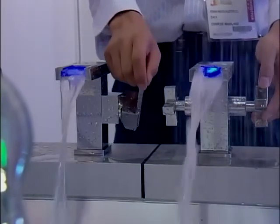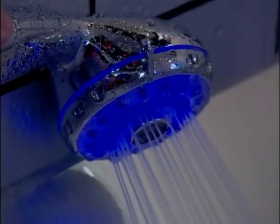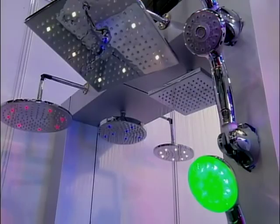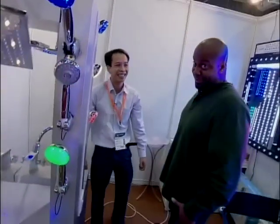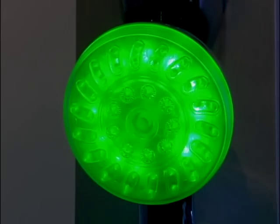And check this, when the water changes temperature, they change color. Blue for cold, white for medium, and red for hot. So you can know before you step in if it's the temperature you want it to be. I like that, because I don't like to get something real cold when I'm not ready. You know what I'm saying? Yeah. And if you want different colors, you can customize these lights any way you like. It's a little bling for your bathroom from Westai.